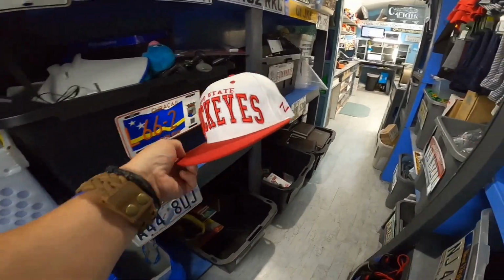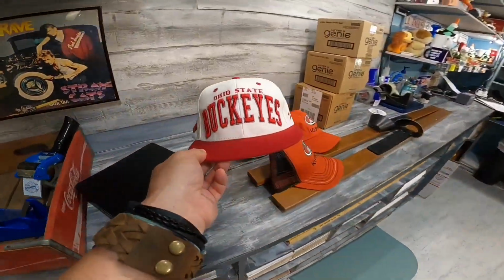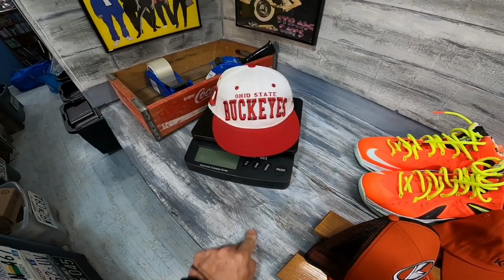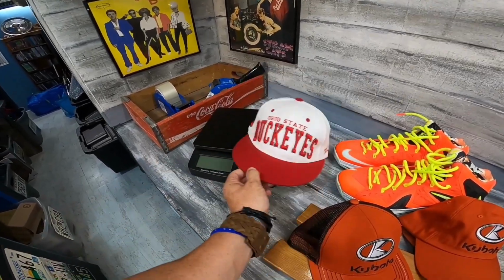And we have another hat, and this one, Ohio State Buckeyes, was $10 plus shipping, and it was also a freebie. Pretty awesome. Same person who gave us these gave us these. So, Kat, if you're out there listening, we'd love to catch up with you and your husband and at least buy you dinner.